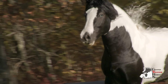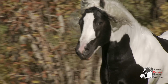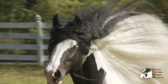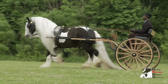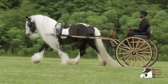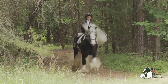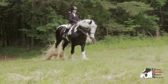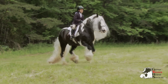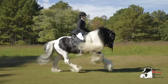You can't help yourself. When you see a Gypsy Vanner for the first time, there's just so much magic about them. You have to investigate immediately, and I'm so drawn to it. The reaction from people when they come off the trailer, they want to know, what is that? Where can I get one? And they seem to follow you to the barn. You're like the Pied Piper. I start thinking about it, I get goosebumps with these horses. They're magic.